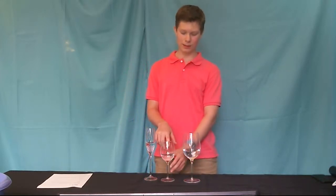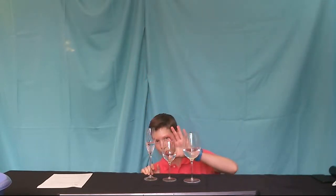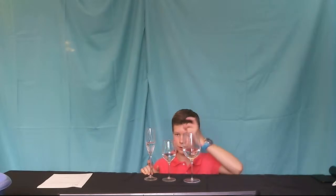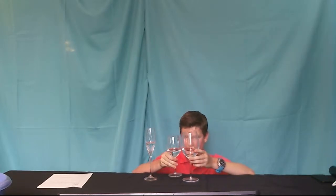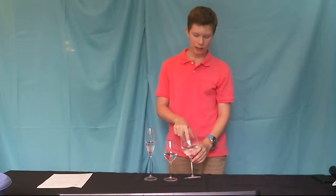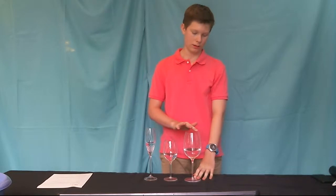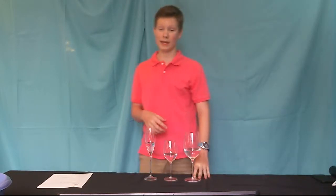And then with this one, I'd say it's about the middle because it's not super tall and it's not super wide like this one. I'd say, wait, this one's absolutely taller. But the wider the glass is, the deeper the tone you can make.